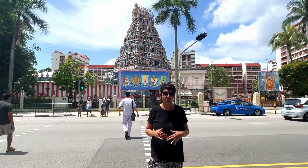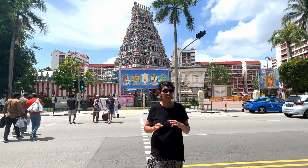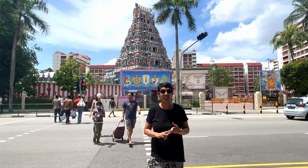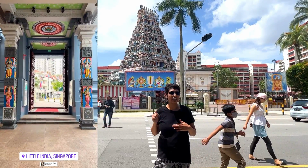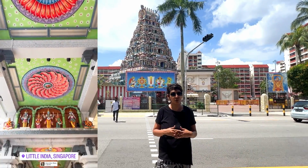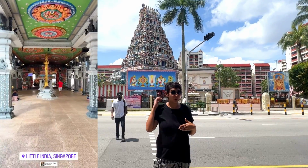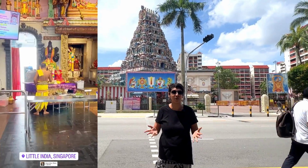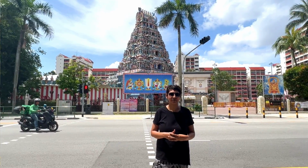And the third place of interest that we want to talk about, and which will be our last stop in the tour today, is this Hindu temple in the backdrop. It's called the Srinivasa Perumal temple, and the temple architecture is also very typical of what you will find in the south of India. You can not only admire the temple from the outside, you can also walk in indoors and admire the riot of colors, the intricate carvings, or even pay your respects.